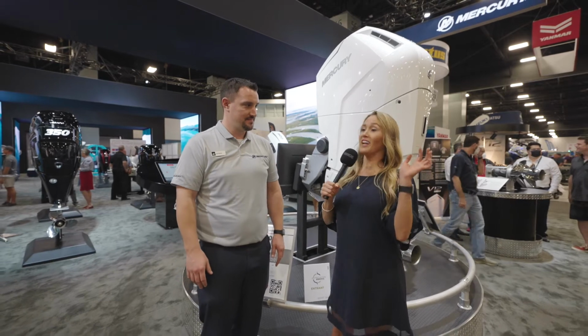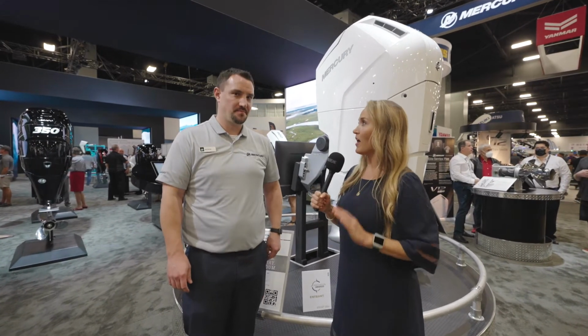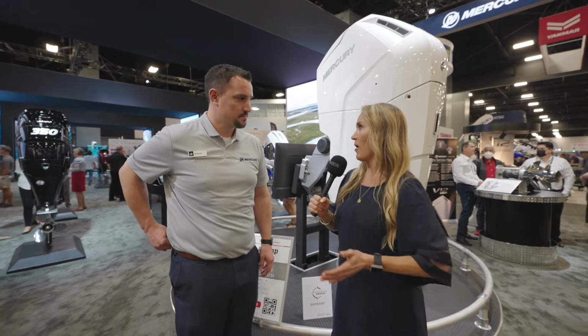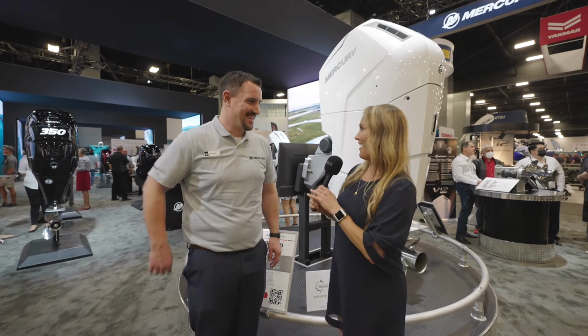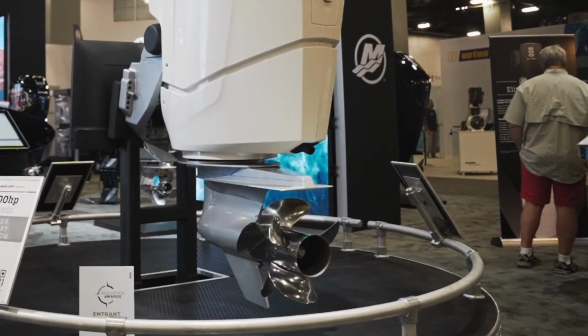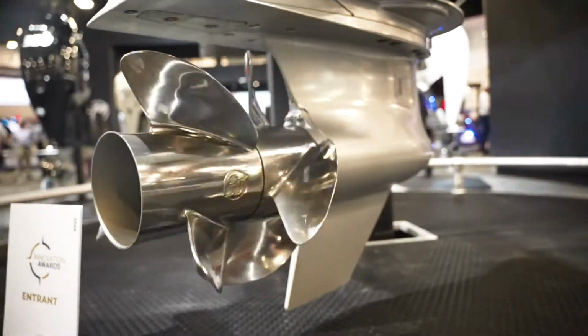Okay. So now let's dive into the innovation, because there's a lot going on, a lot of new things that I feel like the entire marine industry is going to pick up on, if it's not already patented. For instance, you see, it does not turn like a normal motor. And what's the benefit here?